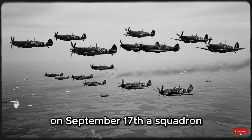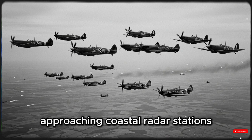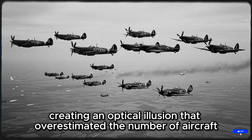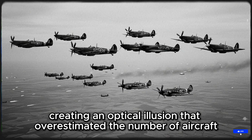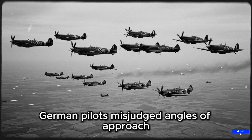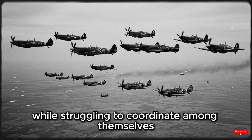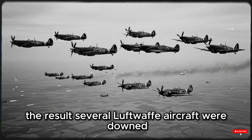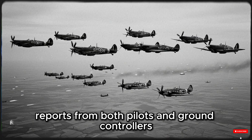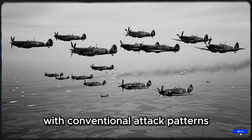On September 17, a squadron of Hurricanes intercepted a larger group of Bf-109s approaching coastal radar stations. The British pilots executed a staggered echelon formation, creating an optical illusion that overestimated the number of aircraft and misdirected enemy targeting. German pilots misjudged angles of approach, exposing themselves to concentrated defensive fire while struggling to coordinate among themselves. The result: several Luftwaffe aircraft were downed without the RAF suffering a single loss. Reports from both pilots and ground controllers noted the near impossibility of countering such precision with conventional attack patterns.